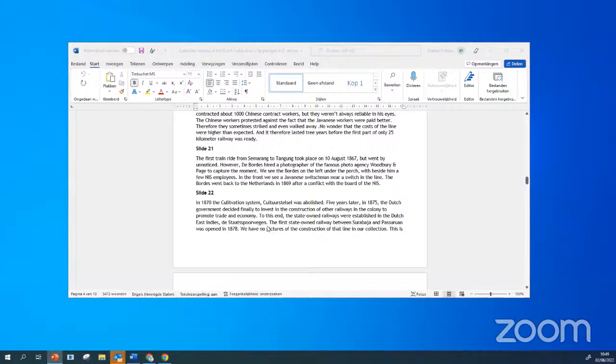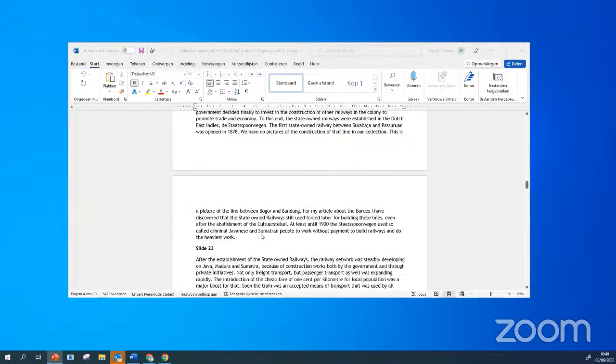To this end, the state-owned railways were established in the Dutch East Indies, the Staatsspoorwegen, and the first state-owned railway between Surabaya and Pasuruan was opened in 1878, but we have no pictures of the construction of that line in our collection. This is a picture of the line between Bogor and Bandung.